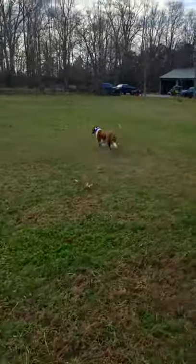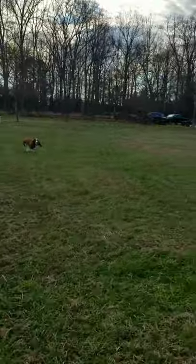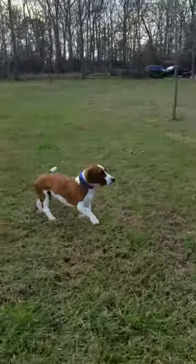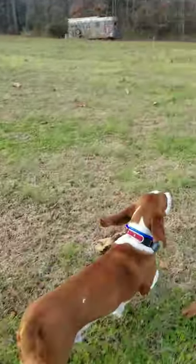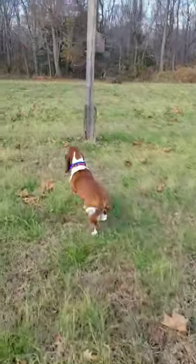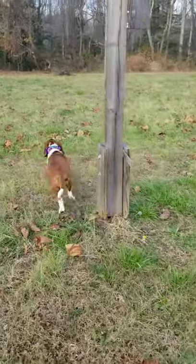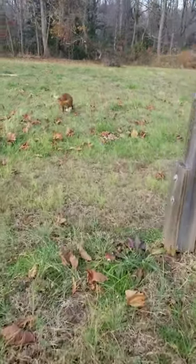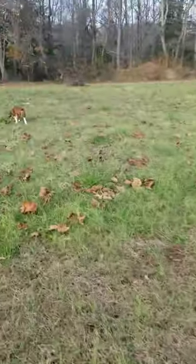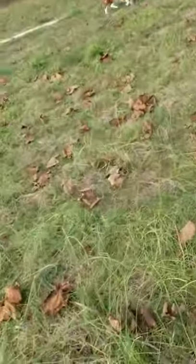All right, so here we have Scout, our little year and a half old basset. Hey, come here, come here. What we're gonna do now is we're gonna get him on the scent. All right, Scout, track. Scout, track. So we started right around this pole, head that way. Let's see how he does. Scout, track.